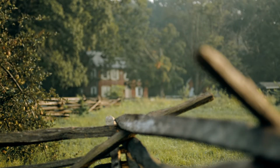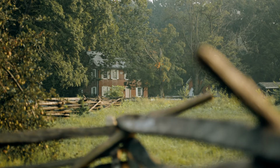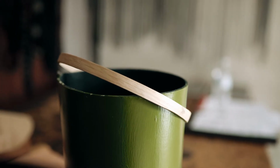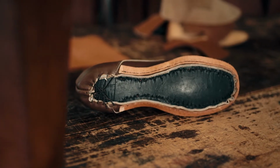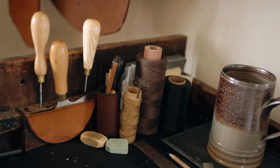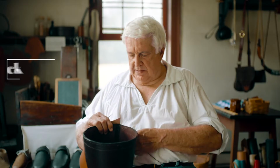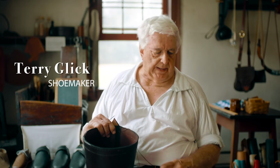I think in order for me to try to teach somebody this trade, I think they have to be interested in history. What I try to do is give them some information and teach them about 18th century life, and a lot of the 18th century crafts that were performed here in Lancaster County.